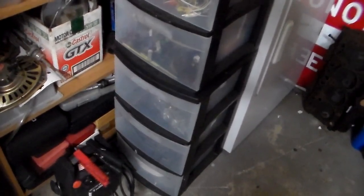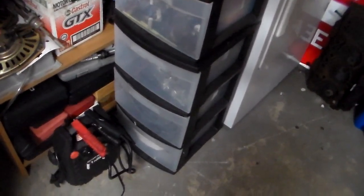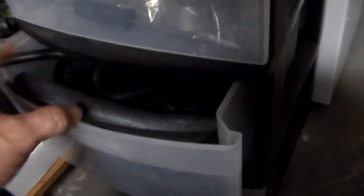Then the next one down's got air compressor stuff. It's got tire repair stuff. Next one down's full of vacuum lines, and I mean full. Can't even get the drawer open hardly. Heater hoses. And this one down here's got carburetor stuff in it.